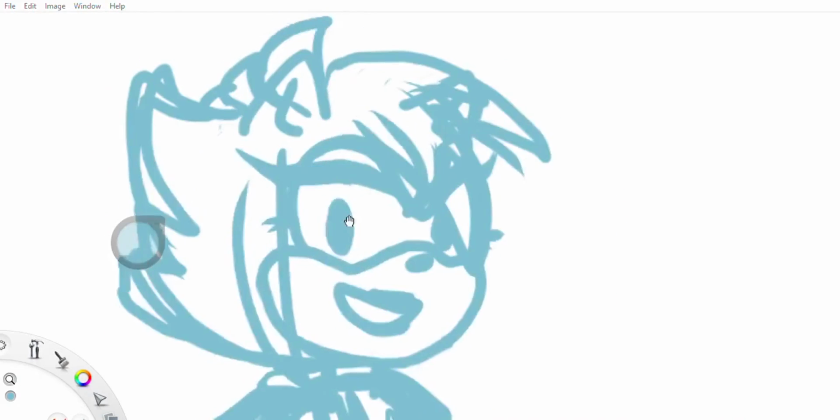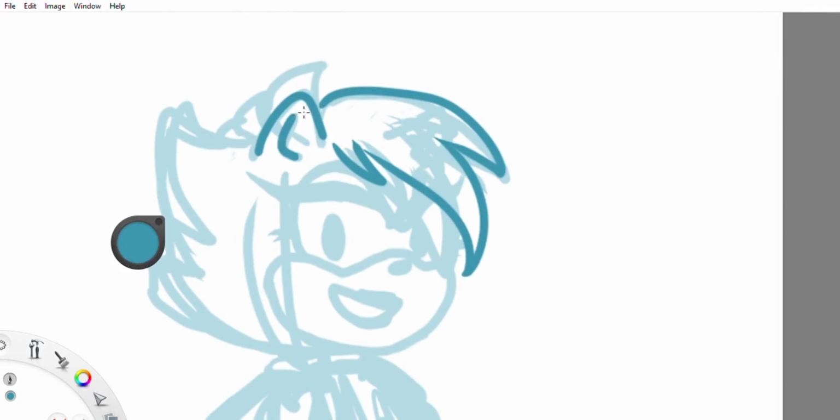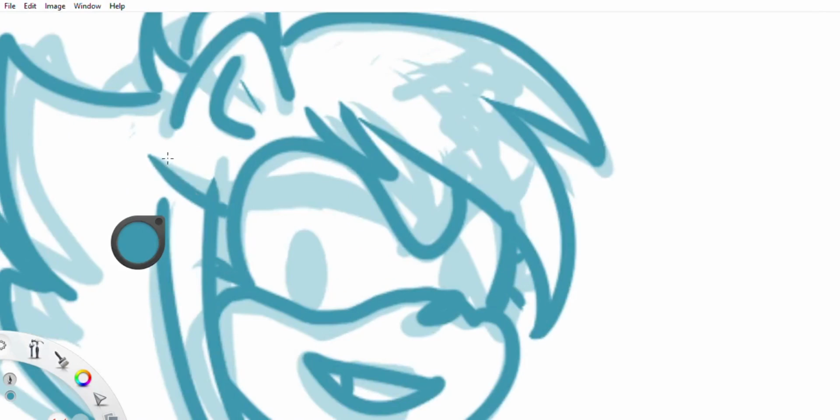Then next with the redesign, I updated her clothes, making them look more punk rockish, I guess you could say. And I didn't record the sketch process because I had no idea what I wanted for her clothes. And then I started a second sketch process and finished that. And then I didn't record the line art process so I could take as long as I wanted on that.